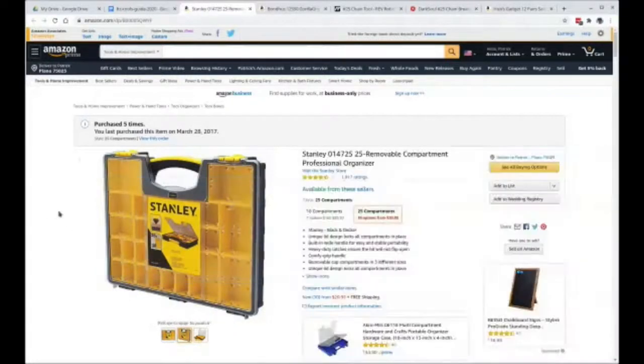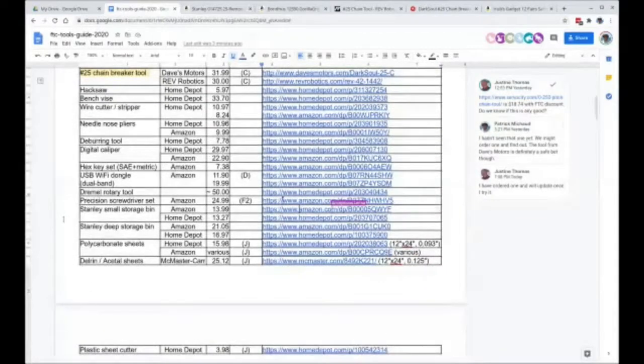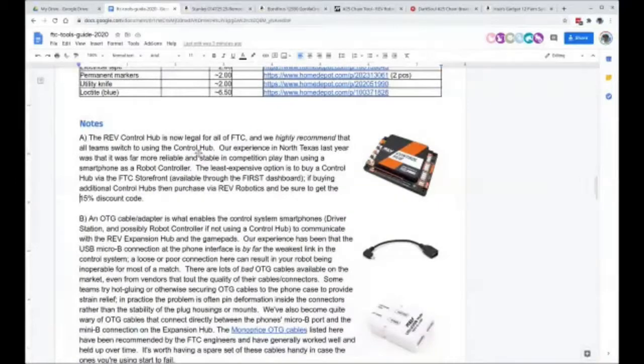Recently, though, we've gone to just using fishing tackle boxes because they're easier to transport than these guys are. But coming up with a storage system is useful. I may just do a quick YouTube video about the storage system we've come up with. And then because we do a lot of plastics on our robot, I included links to where we get polycarbonate sheets for doing polycarbonate and Delrin or acetal sheets for doing other types of plastics. So let me scroll down and look at some of the notes for these while we're here, just so you can see what the notes say about them, and I can make sure I didn't forget anything.